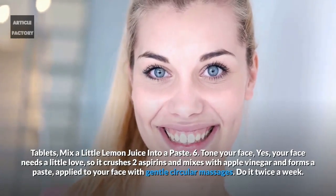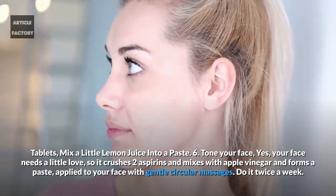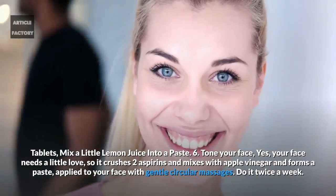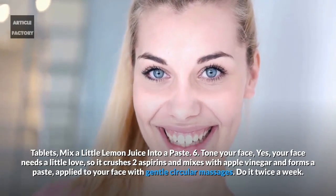6. Tone your face. Yes, your face needs a little love, so crush 2 aspirins and mix with apple vinegar to form a paste, applied to your face with gentle circular massages. Do it twice a week.